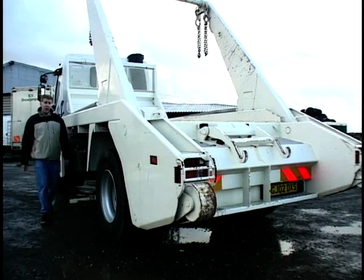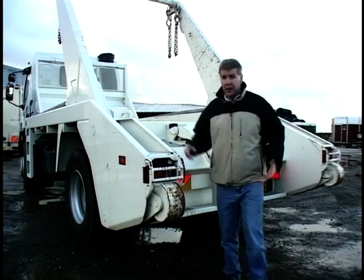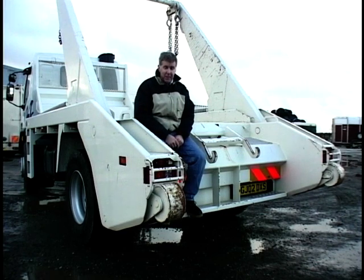Well, you might remember earlier in the series we test drove the LF at 7.5 tonnes, and I must admit I was expecting more of the same. Well, that wasn't the case. The cab had been trimmed out for the needs of the skip user, and the drive line is exactly the same. In fact, I've had lots of fun with this skip.